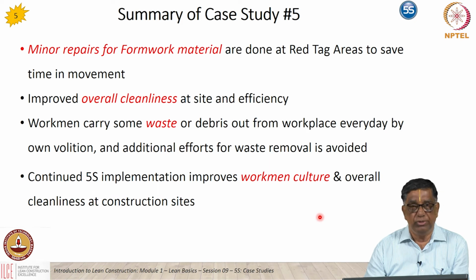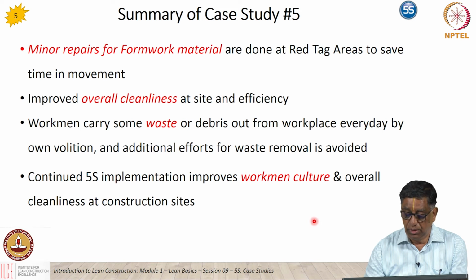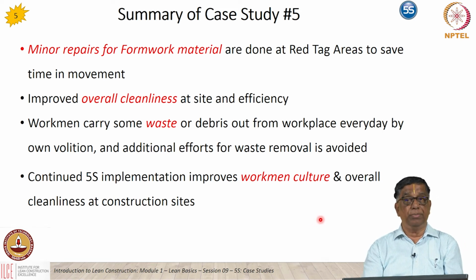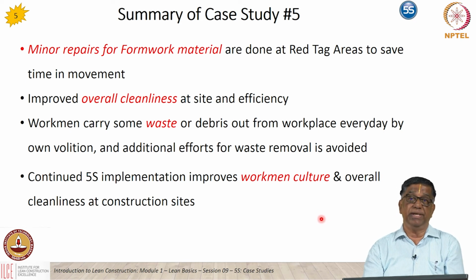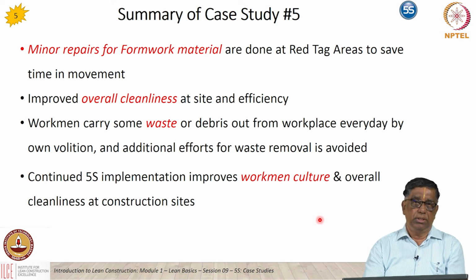Good usage of visual practices, having charts, having color coding, having messages for the local people in the local language. And many materials, they could actually repair and reuse, particularly formwork materials, and the overall cleanliness became much better with the practice of 5S. And the workman culture, the morale of the workmen started improving by this kind of practices. They used to take pride in bringing the waste material out from the site and also keeping things neat and clean. So that's again something which is good for the labor. And once that morale improves, their productivity improves, quality improves, and safety also improves. So that's a very good example we had with the Pune site.